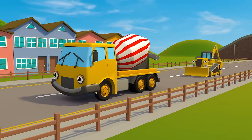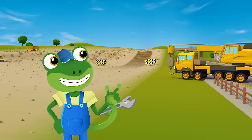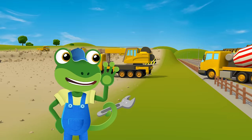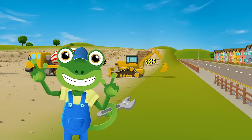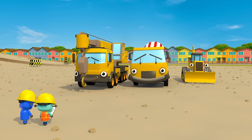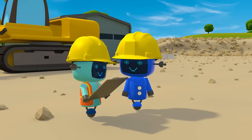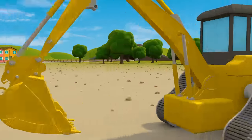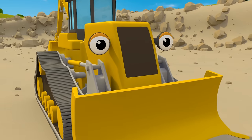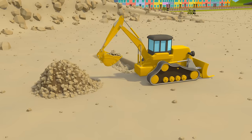Construction site in town. Look at all the trucks driving up and down. We can wave at them as they pass by and clap, clap, clap. They all gather round to check the plans. A construction site needs many hands. Danny the digger is called in first to dig, dig, dig.